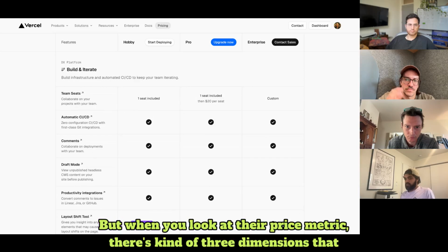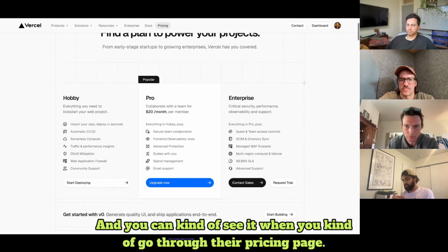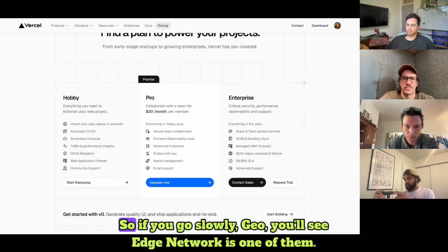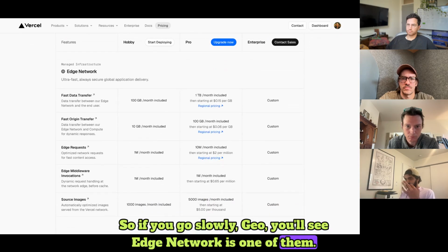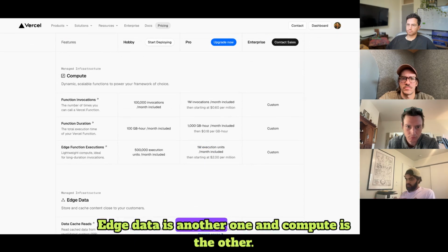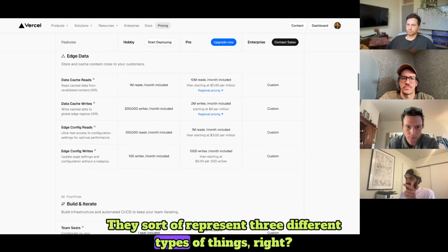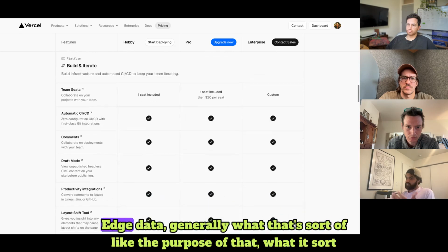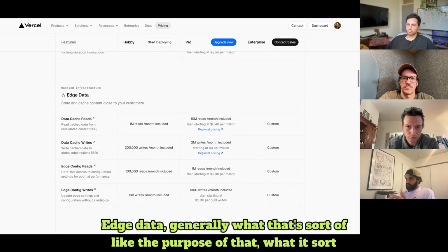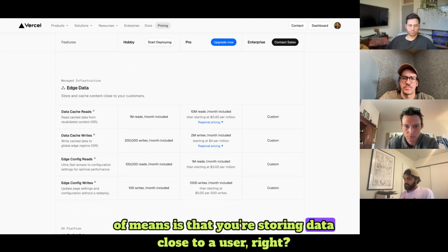But when you look at their price metric, there are three dimensions that matter here. And you can see it when you go through their pricing page. If you go slowly, Gio, you'll see edge network is one of them, right? You keep going. Edge data is another one, and compute is the other. They represent three different types of things, depending on what you care about as a business. Edge data, generally, the purpose of that is that you're storing data close to a user, right?